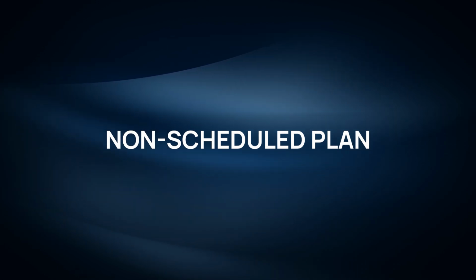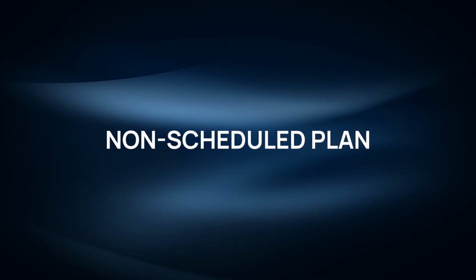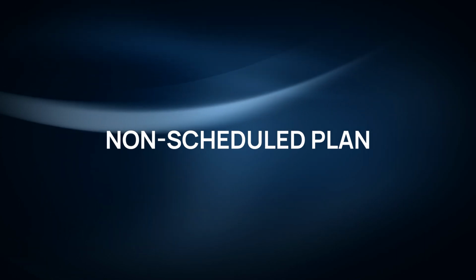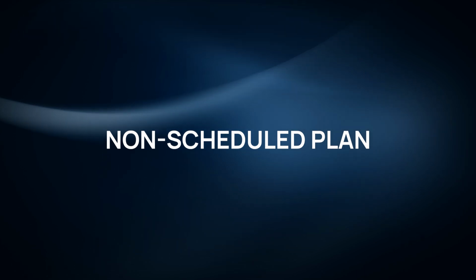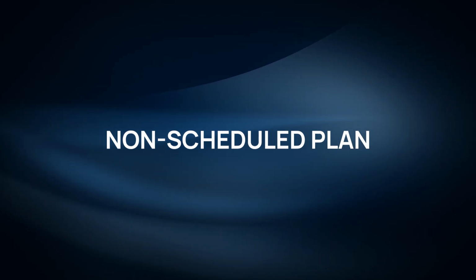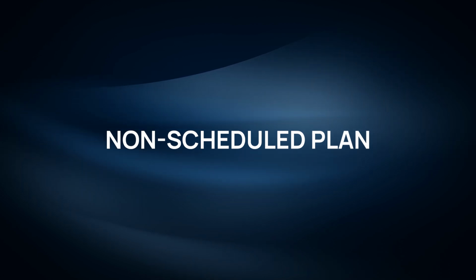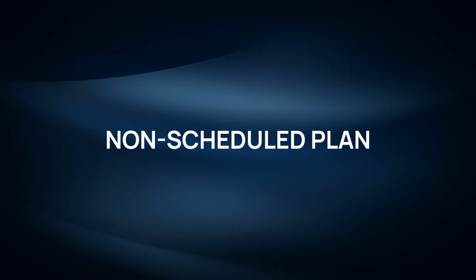For example, with a non-scheduled dental plan, if you go to the dentist for a filling, the insurer would reimburse you for the actual cost of the procedure up to a certain maximum amount rather than providing a fixed reimbursement amount based on a set schedule. This gives you more flexibility to choose healthcare providers and services, but it also means that you might be responsible for paying the difference if your medical bills exceed the reimbursement amount provided by the insurance.